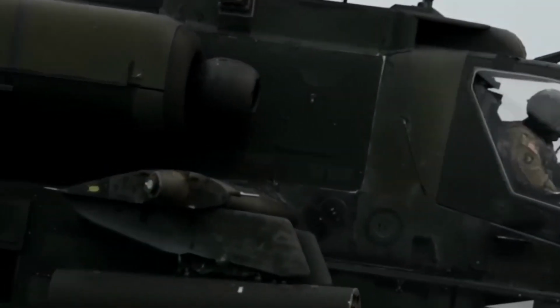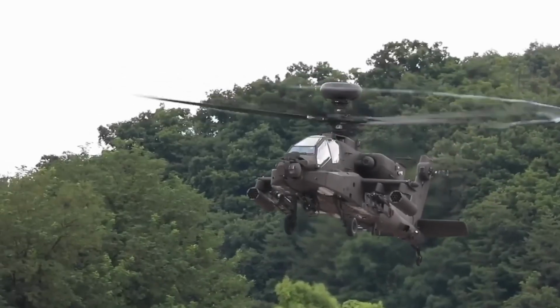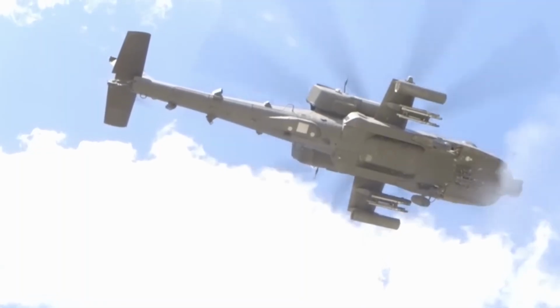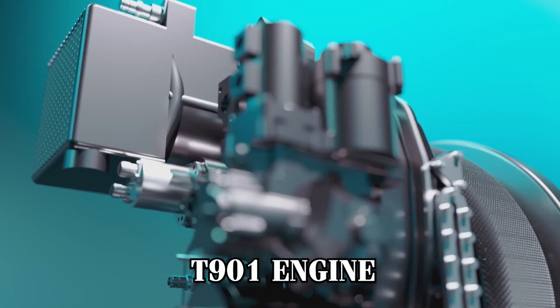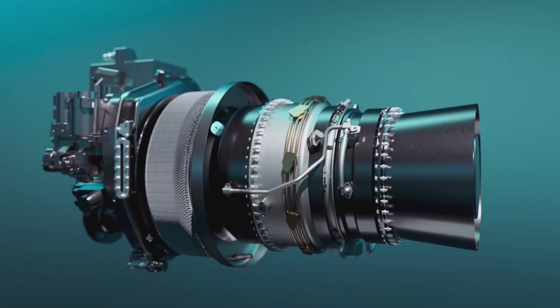The AH-64 has been at the forefront of military aviation for decades, and its future looks just as promising thanks to continuous modernization efforts. One of the most significant upgrades in the pipeline is the planned integration of the T901 engine, part of the U.S. Army's improved turbine engine program.